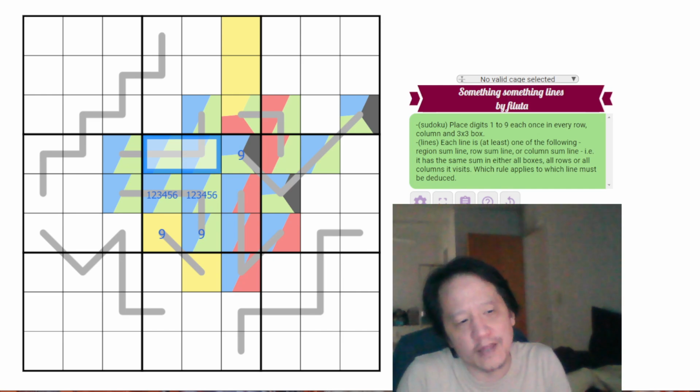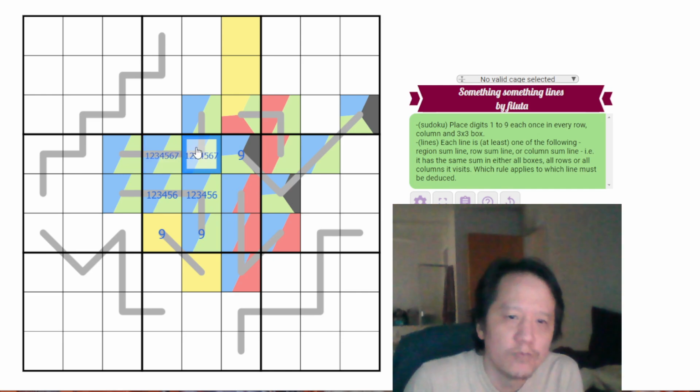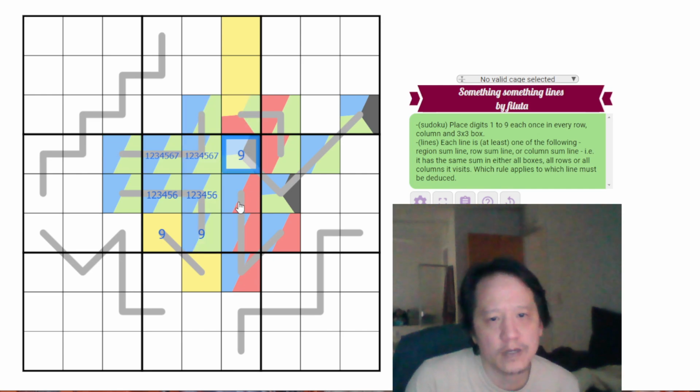It could, I think, be 7, though. Right? No 8. What if it's 1, 7? If it's 1, 7, this would have to be 8. Oh. I don't know if it could be 1, 7 either. If it's 1, 7, this is 8 and that's 8. So that eliminates here being 8 and that being 8. So this would have to be 1, 8.